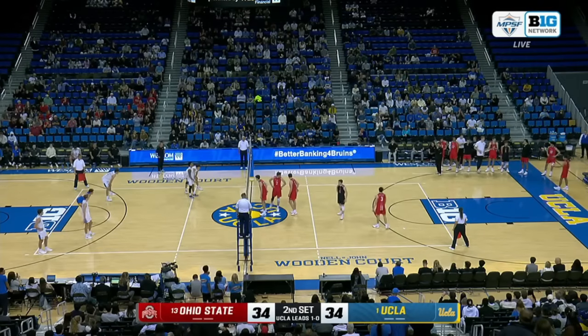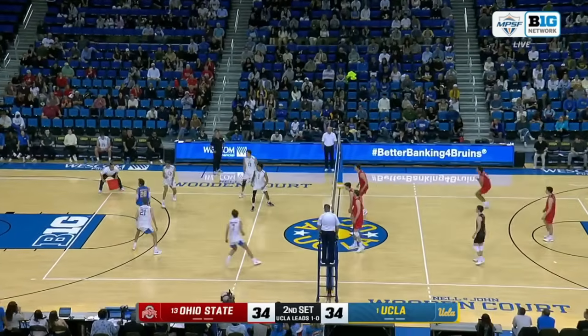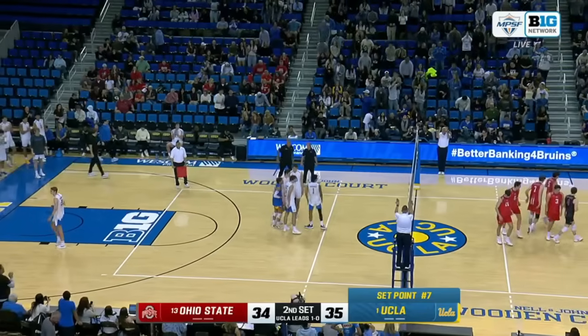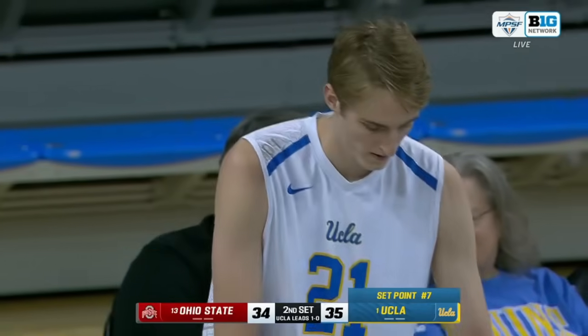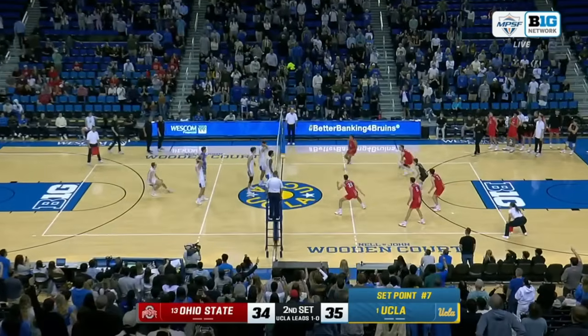Henwood Rodriguez now in the back court. Advantage Ohio State. And missed it out of bounds. The crowd, they're getting tired. Sit, stand, sit, stand. They stand. I feel like they're doing burpees. There's Rama, set point number 7.